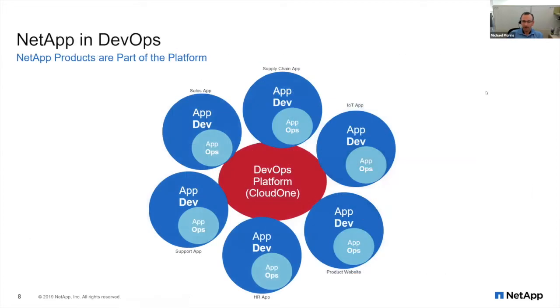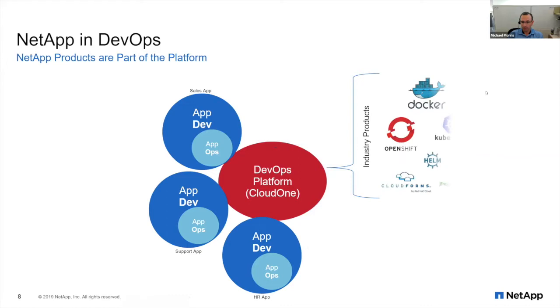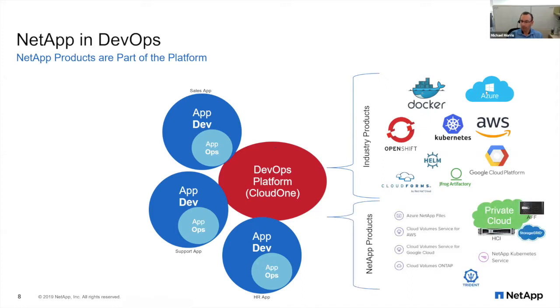We look inside the DevOps platform, we can see where NetApp fits in, and NetApp products help out and augment the platform itself. So if you look inside the DevOps platform, you see the industry products that I'm sure many of you have already heard of, everything from Docker containers to Kubernetes to CloudForms to the cloud providers themselves like Azure and AWS. NetApp products also fit into the platform, whether that's NetApp Kubernetes services or Cloud Volume services, or even a private cloud built on NetApp products like HCI and all-flash FAS. NetApp products are ultimately working in conjunction with industry products to make your DevOps platform more robust and more feature-rich that services the application DevOps teams.